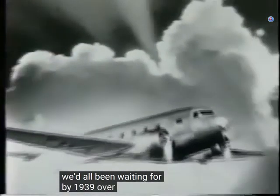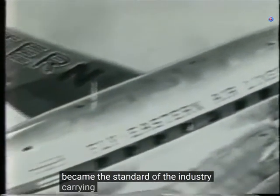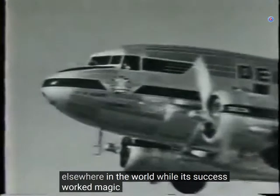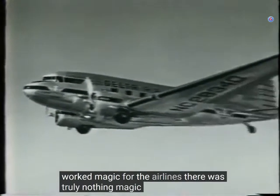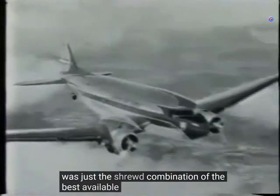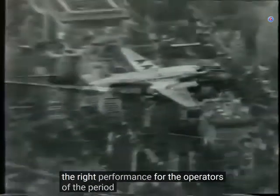By 1939, over 400 had been built. It became the standard of the industry, carrying 80% of domestic passenger traffic and huge numbers elsewhere in the world. While its success worked magic for the airlines, there was truly nothing magic about its design. It was just the shrewd combination of the best available technology at the right time, in the right size of vehicle, with the right performance for the operators of the period. And too, there would soon be so many of them.